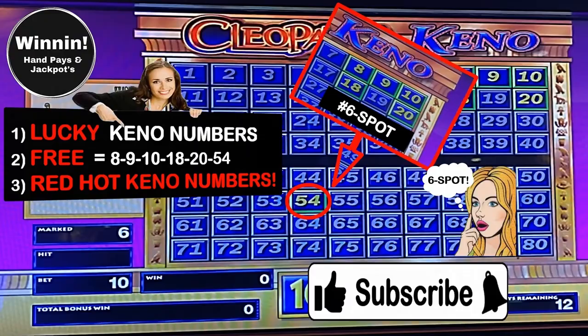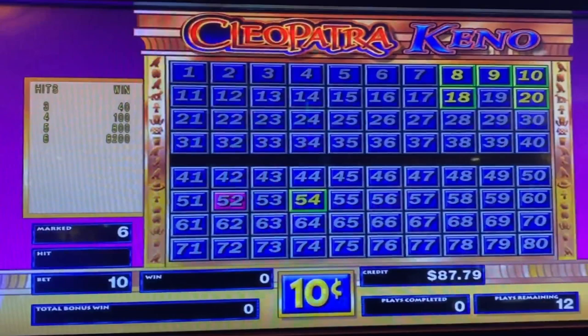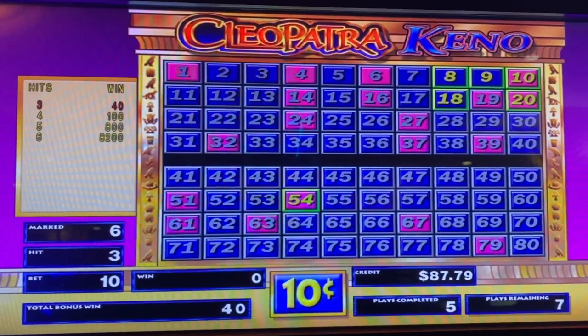Okay, let's have a look at how we do with this lucky 6 spot. Notice how we move the 5 Keno numbers to the top, and we only got 1 Keno number at the bottom half of the card. Cool. 3 out of 6 gets us 40 credits. We need a few more of those. Speak of the devil, there it is, 3 out of 6.